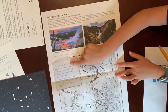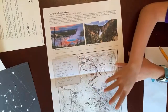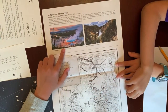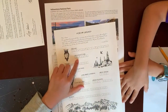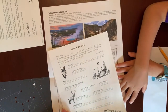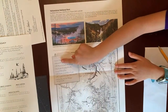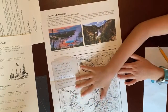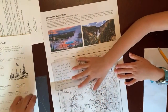So these are the clues, and this is the map of Yellowstone Park in 1872. Oh, look at this geyser. It's so pretty. How many words is this? Two, three, four. How many letters? Eight. These are probably the eight clues, so one for each letter. Each one has one letter. And the map of Yellowstone National Park in 1872.